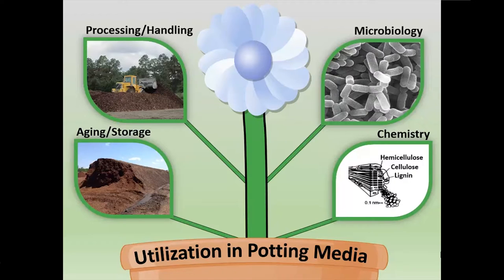So horticultural substrates are a soilless media mainly comprised of organic constituents. Familiar examples are peat moss, coconut fiber, pine bark, even some wood fiber. But being organic constituents, they are affected by four main parameters, such as processing and handling of the materials, the microbiology, how it is aged, if it's aged, or how it is stored, and the chemistry, not just chemistry such as pH or EC, but things like hemicellulose, cellulose, and lignin. And so while some of this is understood for a lot of the organic media, not all of it, there's still a lot of questions that need to be answered about how it can be best utilized in potting media.